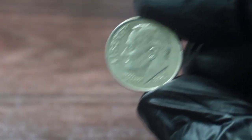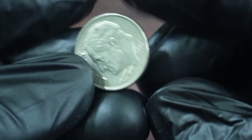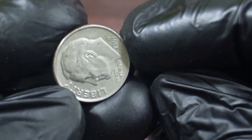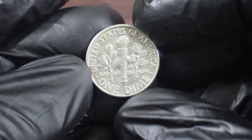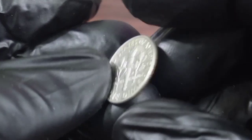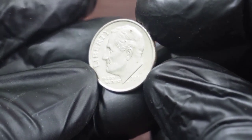Shall we? The 2001 D1 dime coin, also known as the Roosevelt dime, is a dime coin issued by the United States Mint in 2001. It features a portrait of President Franklin D. Roosevelt on the obverse side and a torch, an oak branch, and an olive branch on the reverse side. Now, what makes this particular coin so intriguing is its rarity and potential value.